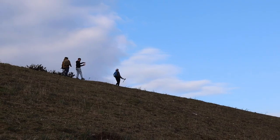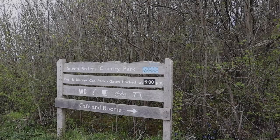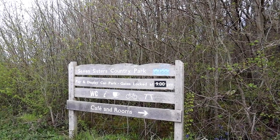The Devil's Dyke is a great place to start, but when it comes to iconic views, the Seven Sisters is hard to be beaten.